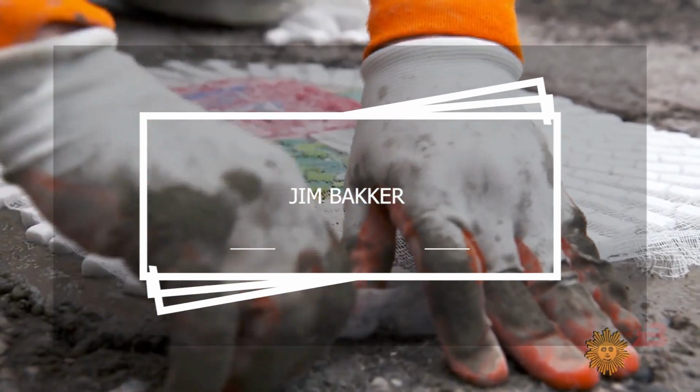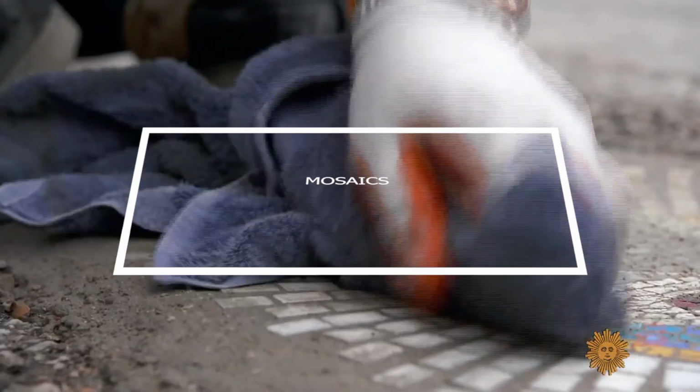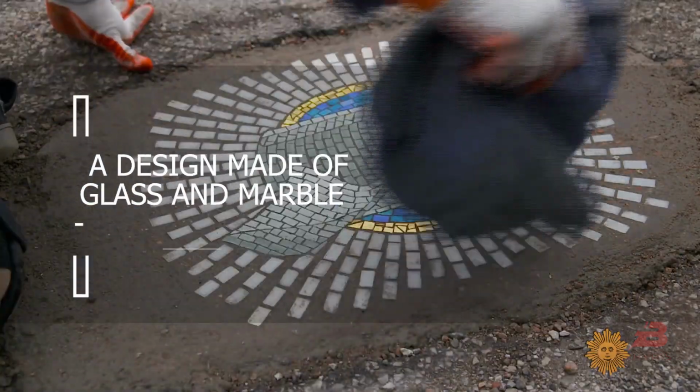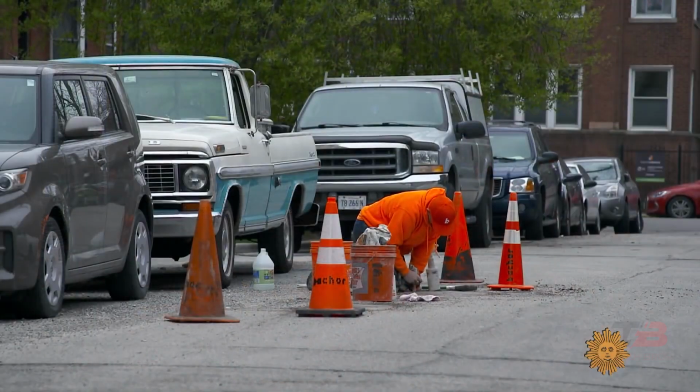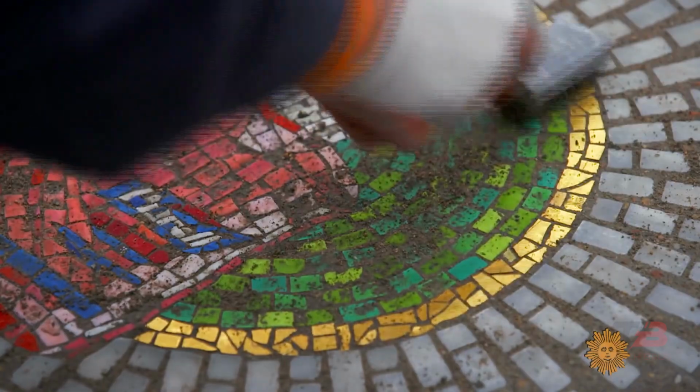Jim Becker, a Chicago-based artist, has decided to aid with road maintenance by filling particularly large and deep potholes with mosaics. After filling each hole with cement, he creates a design made of glass and marble. He assembles them at home in preparation. After visiting Pompeii, the artist had the notion to restore highways in this fashion.